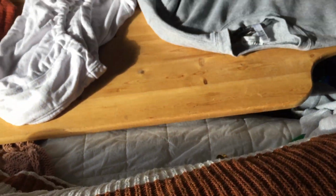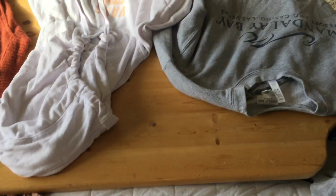Okay, gotta move this futon. I put sliders underneath the feet, so it moves really easy. It's the only piece of furniture I have to move. Nice.